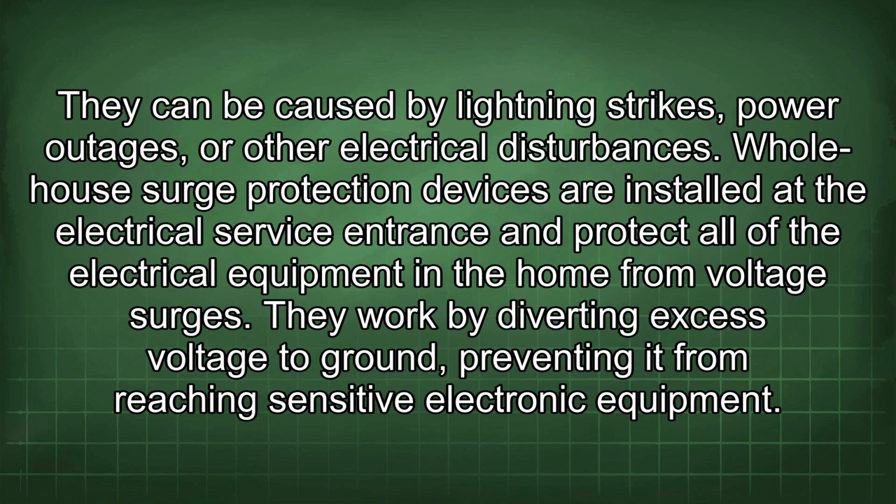Whole house surge protection devices are installed at the electrical service entrance and protect all of the electrical equipment in the home from voltage surges. They work by diverting excess voltage to ground, preventing it from reaching sensitive electronic equipment.